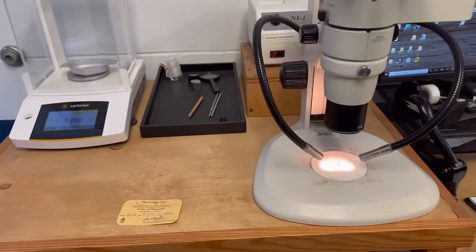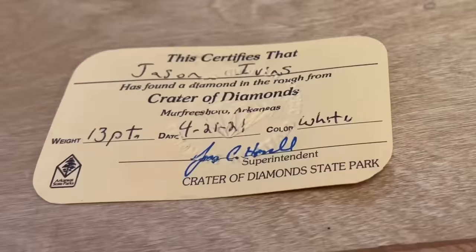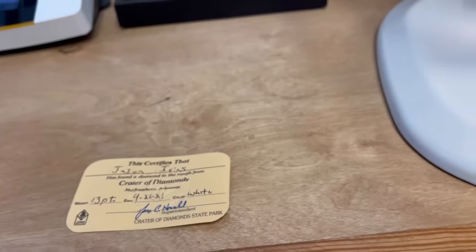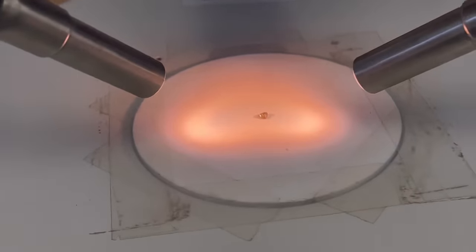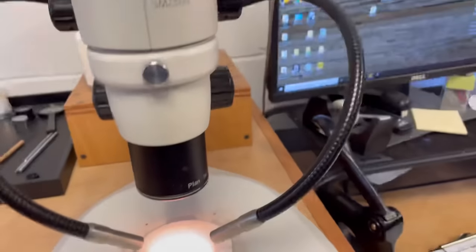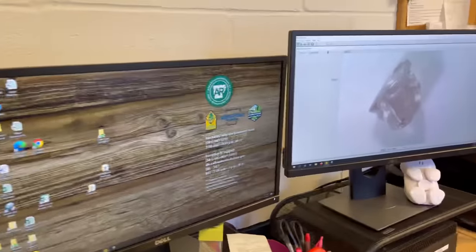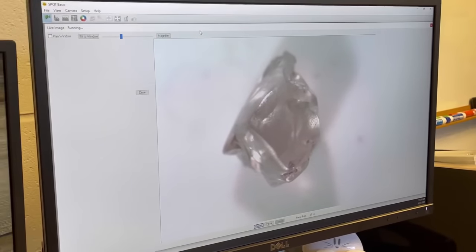And here's my 43rd diamond. Here's the card you get. 13 point, I guess the 15. Getting better at it. There it is under the microscope. That's how they determine if it's a real diamond and resorbed. It'll get really big so they can really tell, because a lot of people try to scam them.